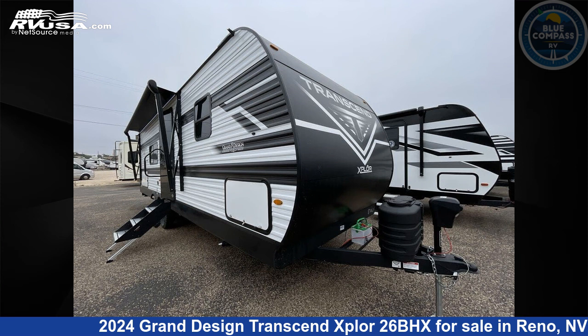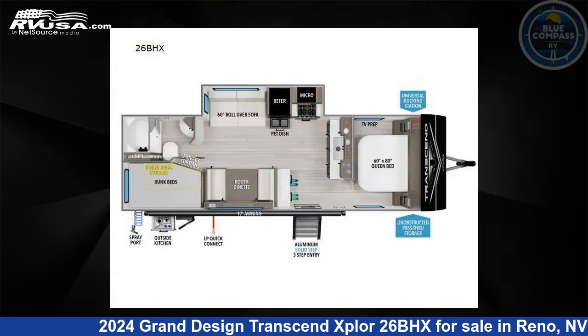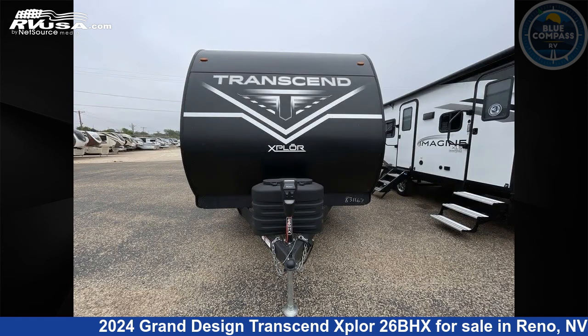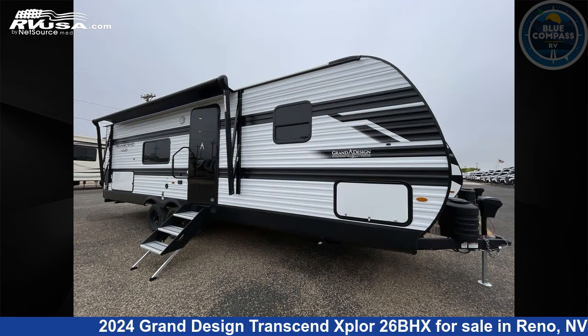This 2024 Grand Design Transcend Xplor 26BHX is a travel trailer RV. It is located in Reno, Nevada, 89511 and is offered for sale by Blue Compass RV Reno.